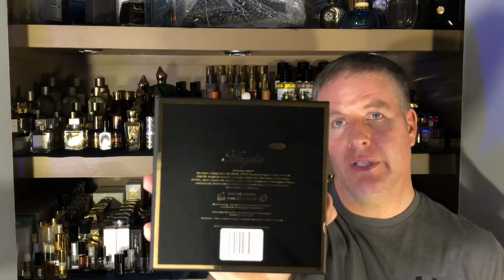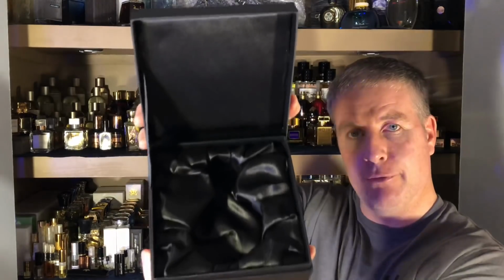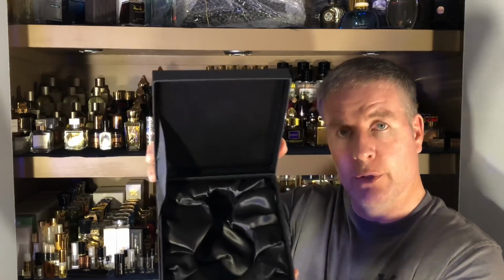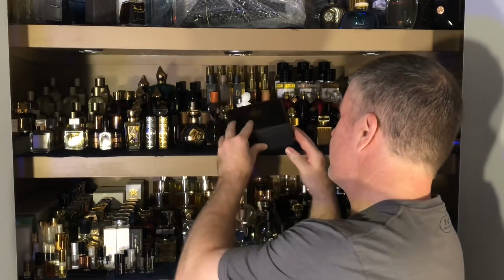I did get a 50 milliliter. I'm starting to maybe be a little bit smarter. I love the 100 mil bottles, but I'm never going to really go through a lot of these, so it's kind of smart just to hold back a little bit, save $100 or two, and go with the smaller boxes, or bottles, I should say. There's the nice silk, of course. A lot of the perfumers and houses are going with that really nice silk inlay to keep your bottle nice and protected and keep it from being scratched.